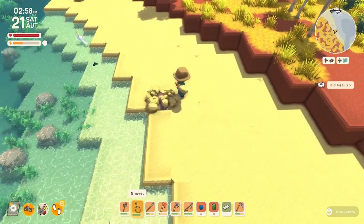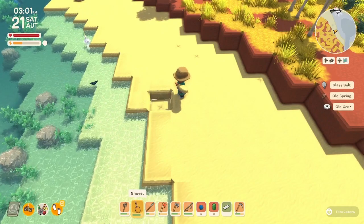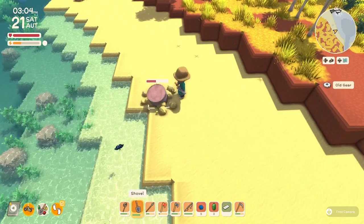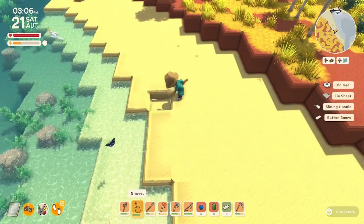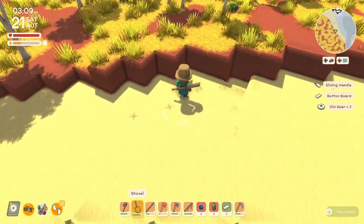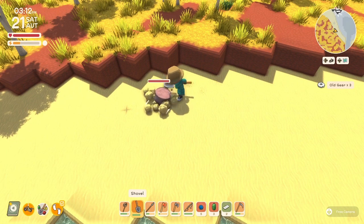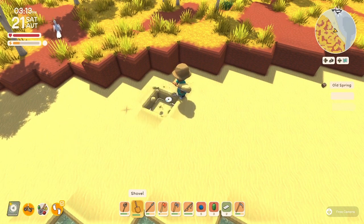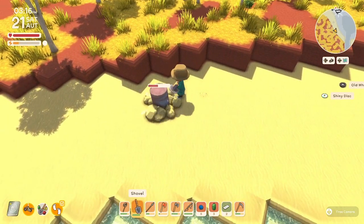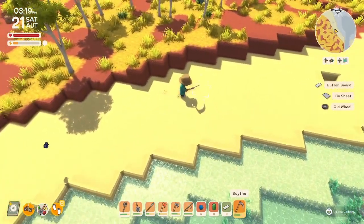Hopefully, Franklin will visit again soon. We can trade in some of these shiny discs. Oh, that one's a double treasure. And maybe we can get something new from Franklin, which would be nice, because this jackhammer has been amazing. Ooh, another barrel. We're getting really lucky today. And I'm getting tired though.